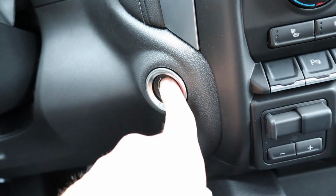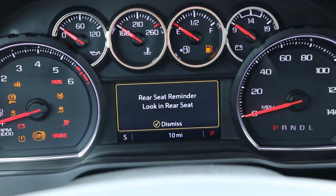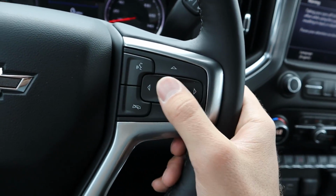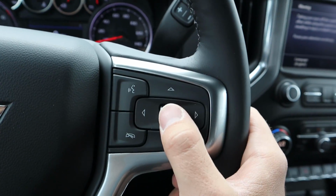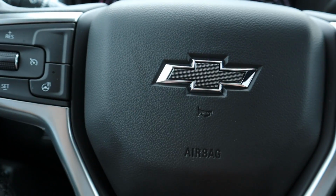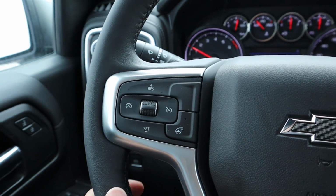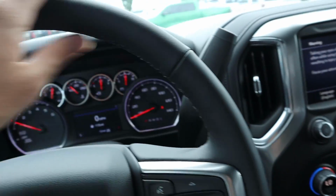Now to start up the RST, boom, and it'll fire right up. Now you've got this for the little voice commands and phone stuff. This is for that little center stack right there to kind of go through all those controls. Blacked out bow tie logo in the center, heated steering wheel. And this is your cruise controls right there.